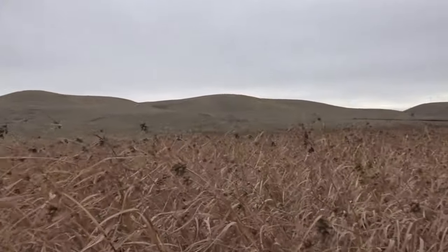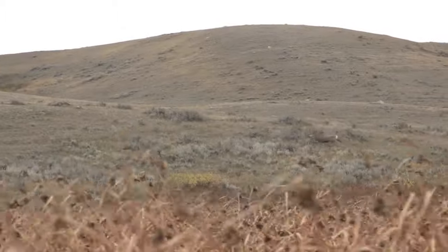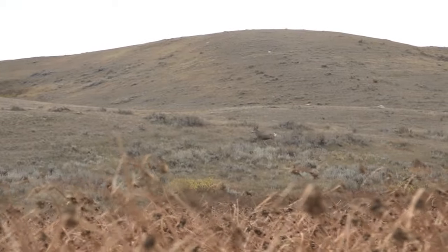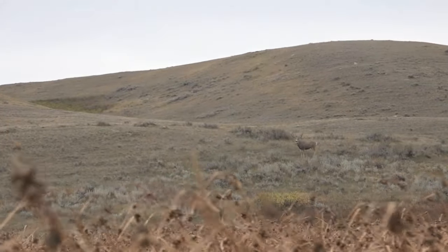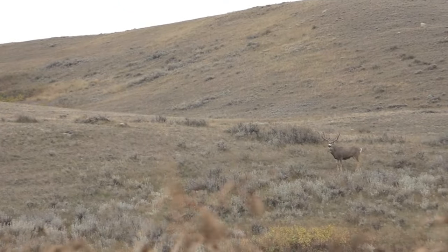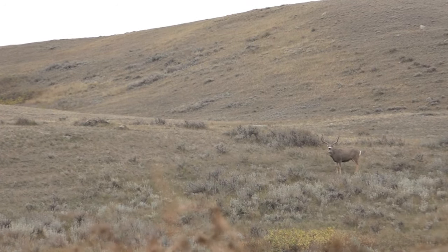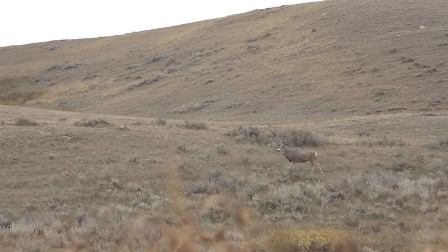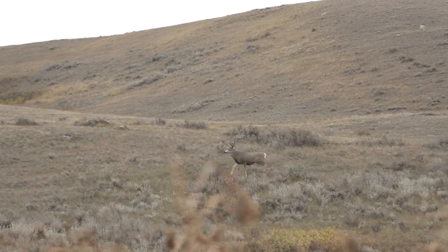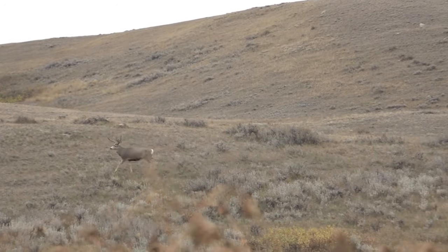Eventually, he ended up feeding for quite a while on his feet. And as he fed away, at one point he decided, that's it, I don't want to be down here in the bulrushes, and made his way up past me at about 80 yards and bedded up on a hill directly south of me, and I could not move from where I was. He had me pinned down. He didn't know I was there, but from where he was bedded, I couldn't move. And if I would have, I would have blown him right out of there.